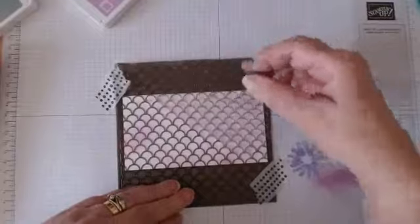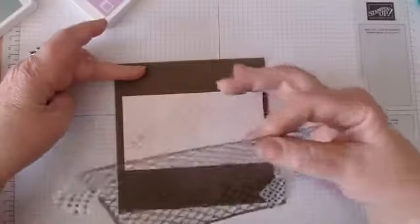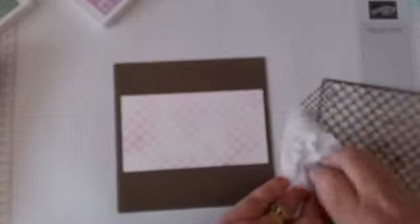Right, so there we go. So let's pull that off. Oh, look at that. Oh, isn't that lovely? Oh, this mask is going to be a favourite, I'm sure. Isn't that lovely? Cool. Right. Now what am I going to do?